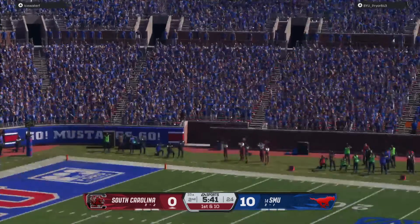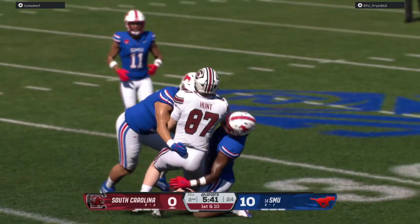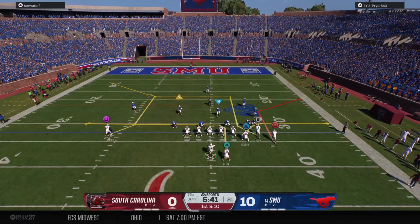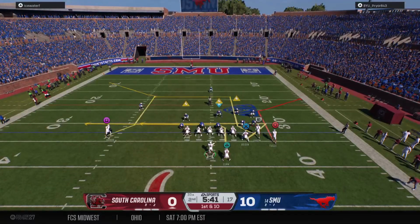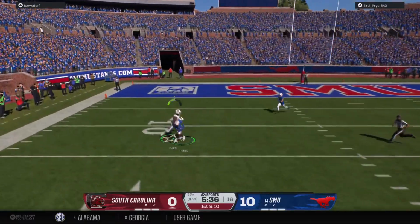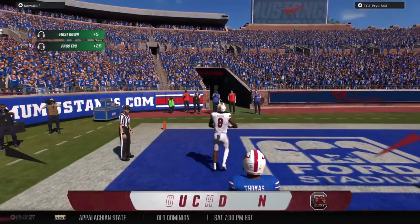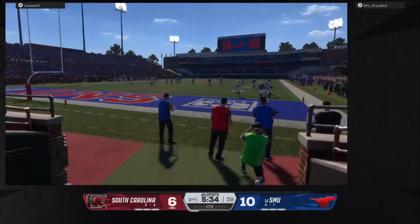Following the completion, we get a stoppage to check out the injured player. That is the freshman defensive end that they're very excited about. They're hoping that he's able to return to the game shortly. The Gamecocks come to the line with a fresh set of downs. Sellers unloads to the wideout. On target to the left. Runs through a man, and he might have space. He is in! Touchdown, South Carolina!